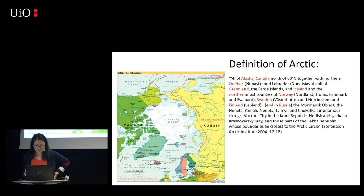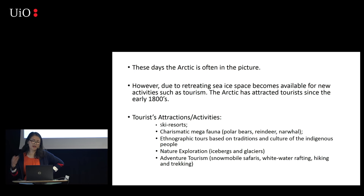So my understanding of the Arctic is that it's a region that includes all of Alaska, Northern Canada, Quebec, and all of Greenland, Iceland, and the northernmost parts of Norway, Sweden, Finland, and Russia. In the past, the Arctic was just something you could only see in pictures or maybe in the news. But now, due to climate change, there is a decrease in sea ice, which makes it more accessible for tourists. And since the early 1800s, the Arctic has already started to attract more and more tourists.